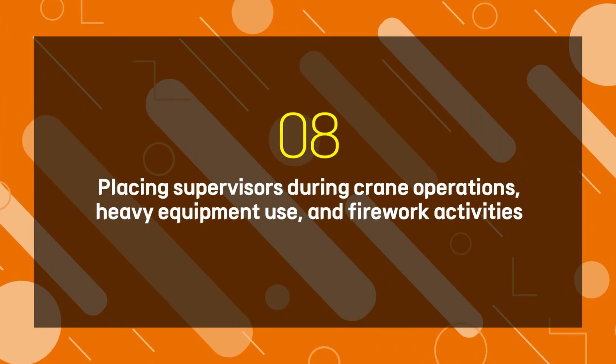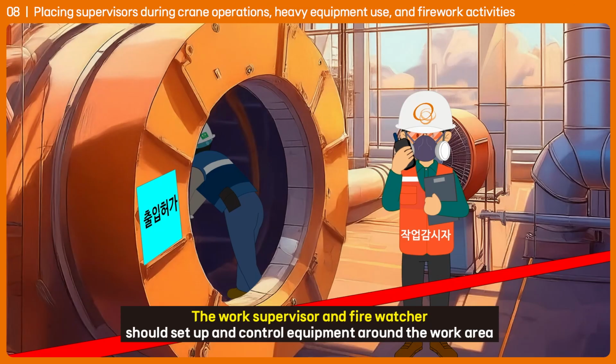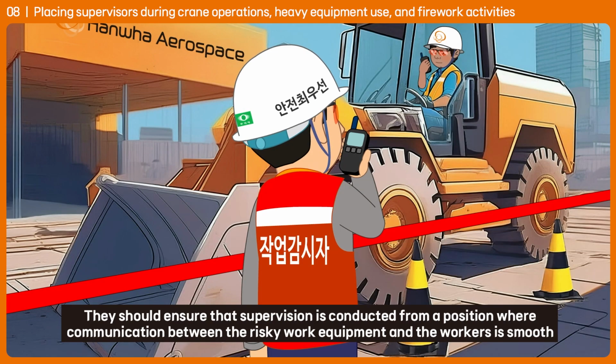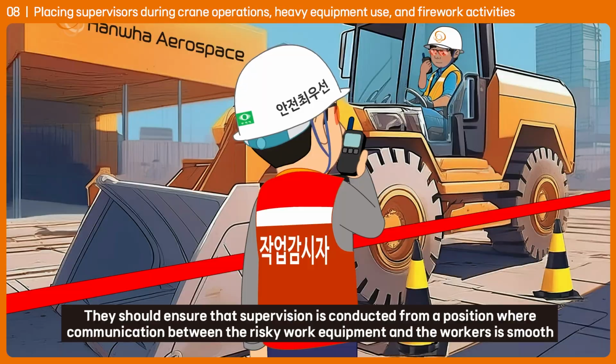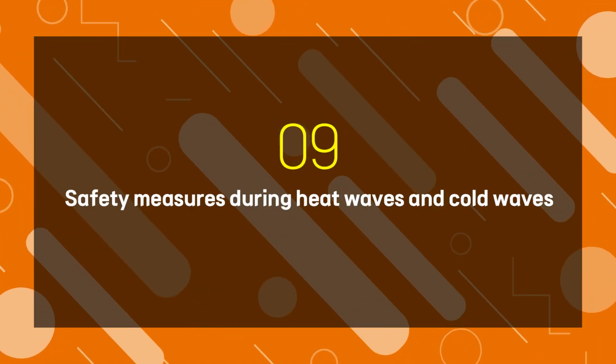Placing supervisors during crane operations, heavy equipment use, and firework activities. The work supervisor and fire watcher should set up and control equipment around the work area. They should ensure that supervision is conducted from a position where communication between the risky work equipment and the workers is smooth.